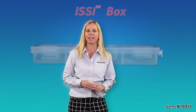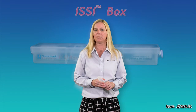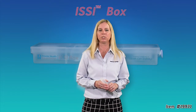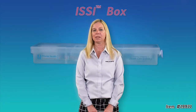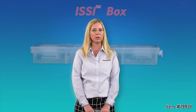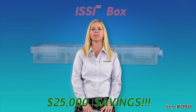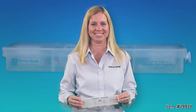In addition to providing a secure location for insulin vials, the ISSI box reduces the number of redundant vials sent, 2 units per patient, and it helps facilities adhere to standards regarding high alert medication. As an example, during a 3-month evaluation following its transition to ISSI box, one hospital reported a cost savings of more than $25,000.